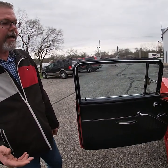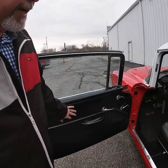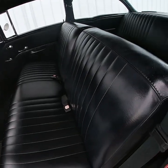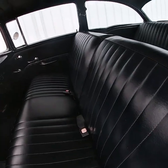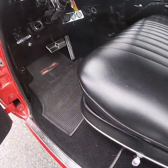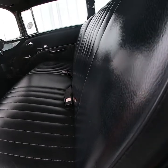So the car cruises nicely. It does have a mild shift kit in it, so if you get into the gas a little bit, you can bark that second gear. The black factory style interior is in excellent condition, with very minimal wear. There's a little bit of wear on the cording on the driver's side of the seat. Tyler could probably get a close up here in a second, but a little bit of aging there.